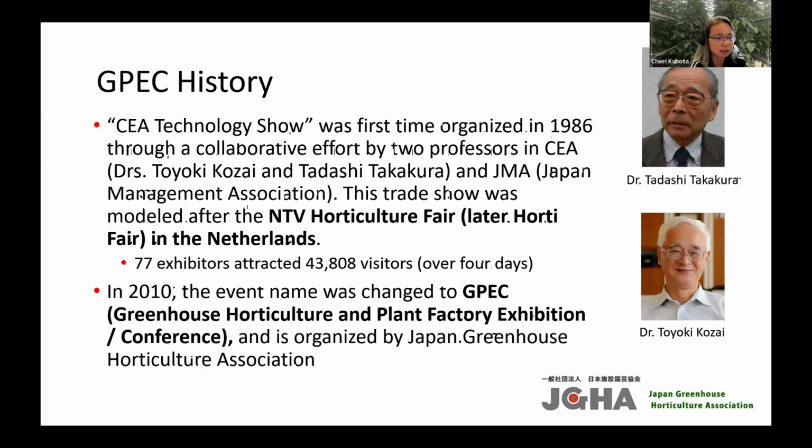After many years, Japanese professionals and growers visited the Dutch trade show, MTV Horticulture Fair. That's the name back then. Later the name changed to Horti Fair. And then that's, if I understand correctly, the current GreenTech held in Amsterdam every year.